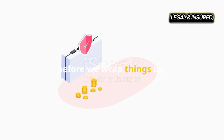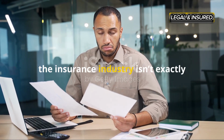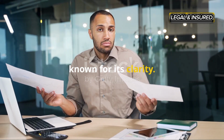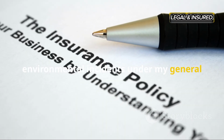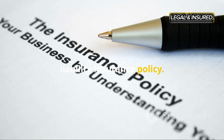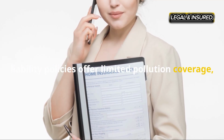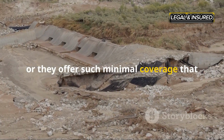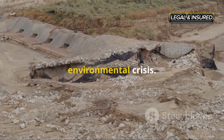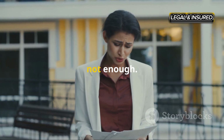All right, before we wrap things up, let's address a few common myths surrounding environmental liability insurance because, let's face it, the insurance industry isn't exactly known for its clarity. Myth number 1. I'm already covered for environmental incidents under my general liability insurance policy. Now, while it's true that some general liability policies offer limited pollution coverage, most specifically exclude environmental incidents, or they offer such minimal coverage that it's practically useless in a real environmental crisis. So, no, your general liability policy is probably not enough.